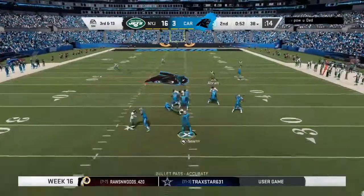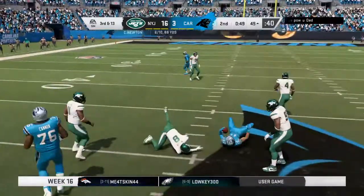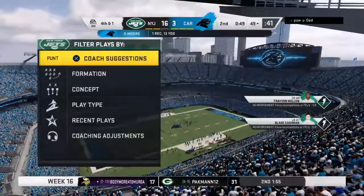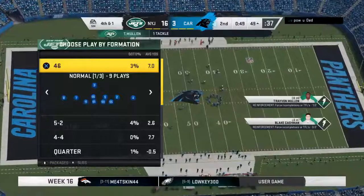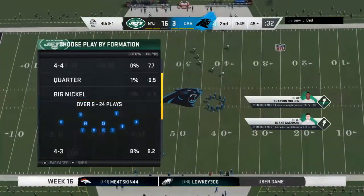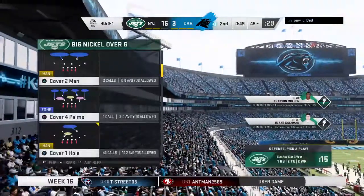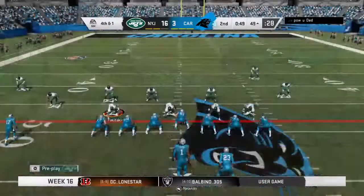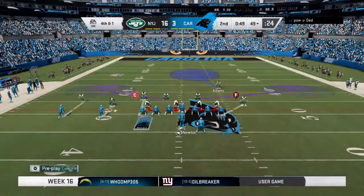Out of the gun, Newton. Quick slant, caught by Moore. Well, this is going to depend on the spot, but it's not a very generous one. He looks to be about a yard or so short. The Jets are going to use the first of their timeouts as they get the stoppage with just under 50 seconds remaining in half number 1. And no move to get the offense off the field. They'll stay put on 4th and 1.